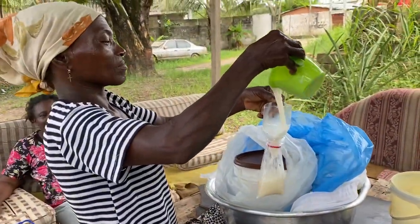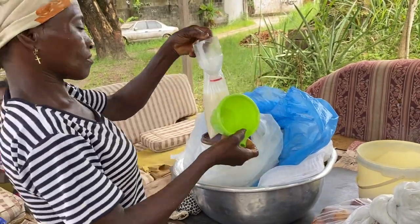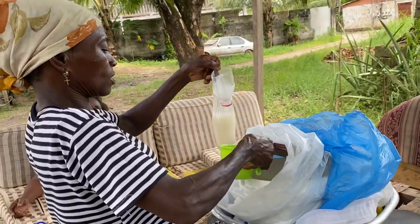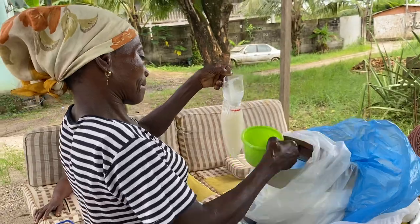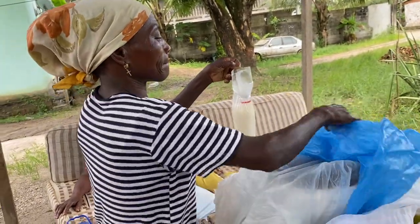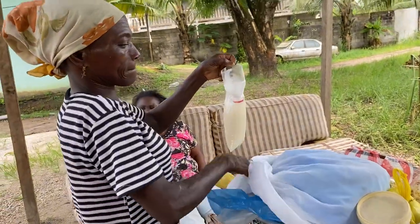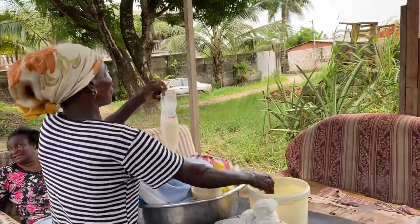Kunu. Mama Midi. You see that it's white. She said this thing has been made out of corn flour. It's made out of corn flour.